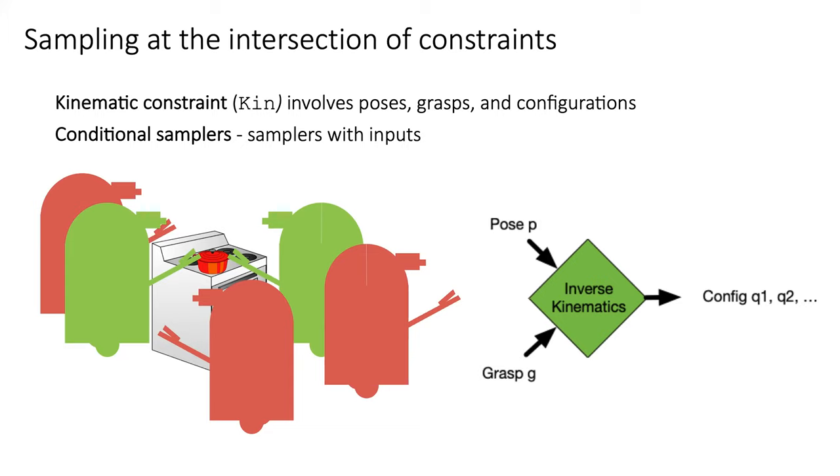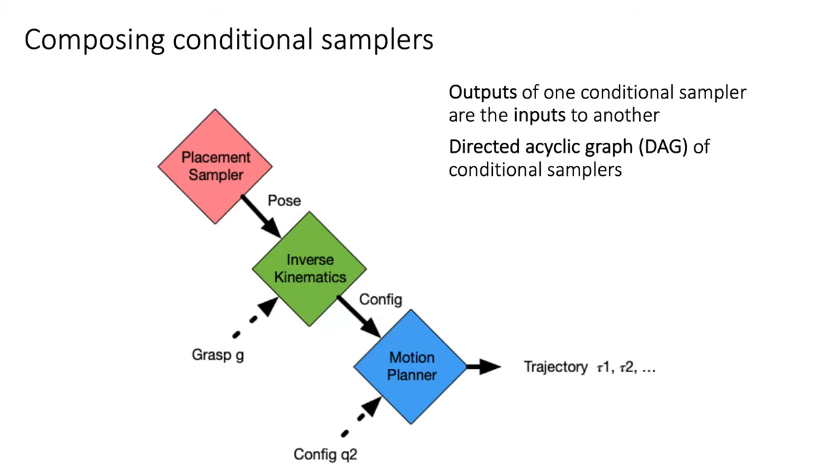That's not enough in this domain, but you can use, for example, inverse kinematics to generate configurations of the robot that have particular relationships to objects, such as grasping and so on. And in general, you can compose a small number of samplers to construct a set of placements that you need in order to solve the whole problem.